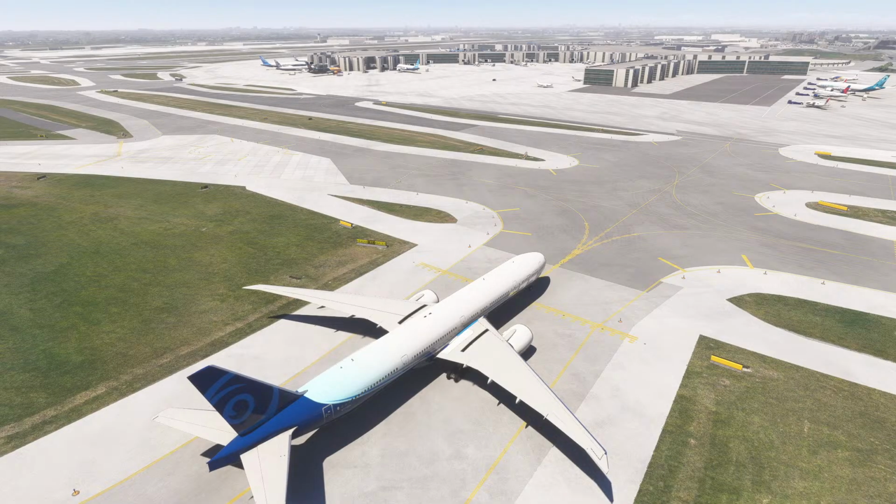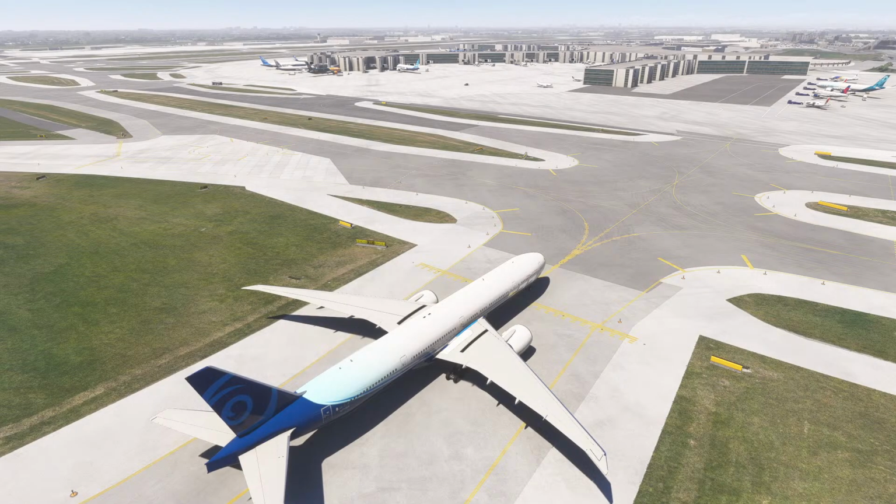Requesting progressive taxi. This is turning into a test session like my flights typically tend to, isn't it? Virtual 073 turning on a taxi path for you.